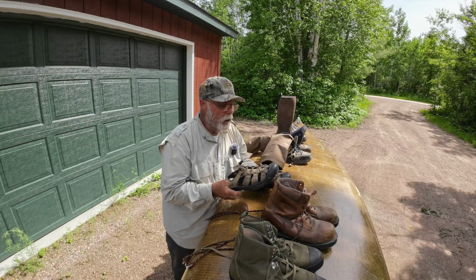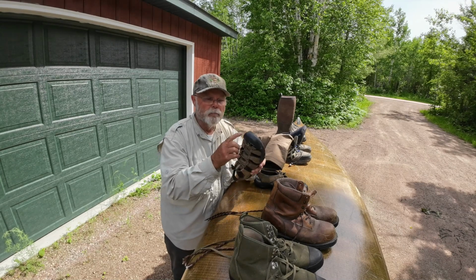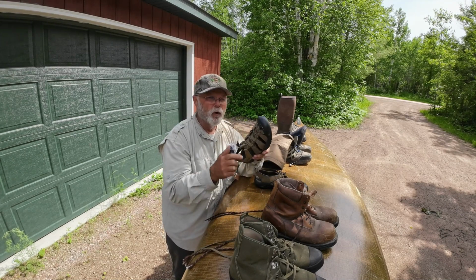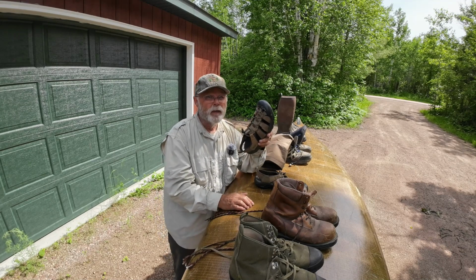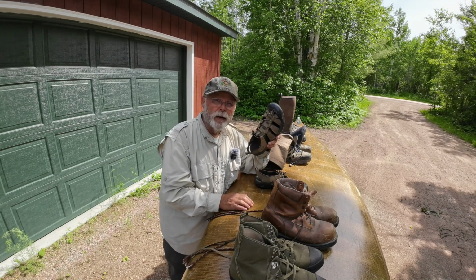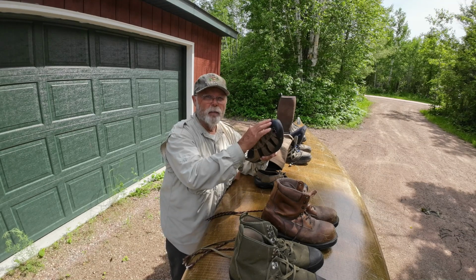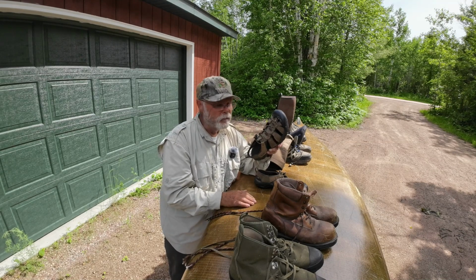The toes, you need to have good bumpers on the toes here. That's important. Sometimes you'll get these with the open toes. Those don't work very well because you put your toe up against a big rock on a portage and you're going to feel it for the rest of your trip. So having good bumpers on the front of that are really nice.